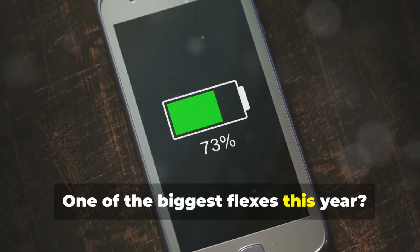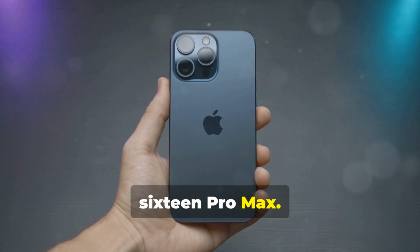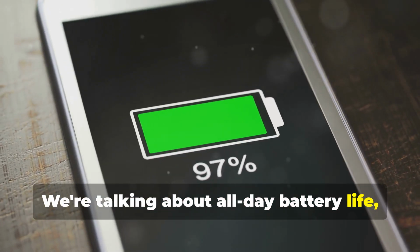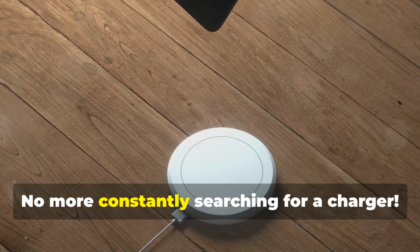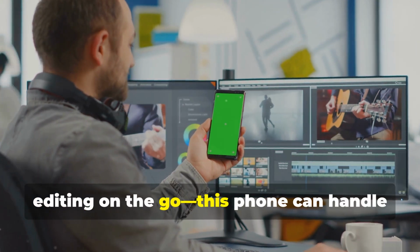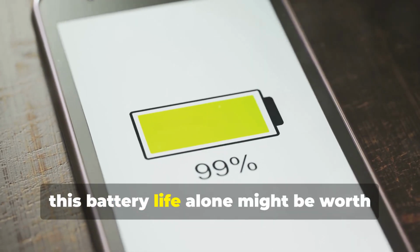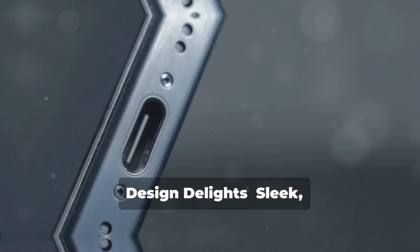One of the biggest flexes this year? Battery life. Apple's really stepped it up with the 16 Pro Max. We're talking about all-day battery life, even with heavy usage. No more constantly searching for a charger. Gaming, streaming, editing on the go. This phone can handle it all without breaking a sweat. Honestly, this battery life alone might be worth the upgrade.